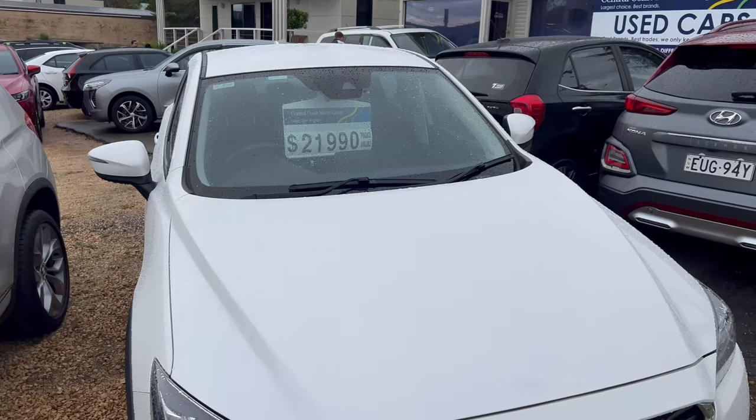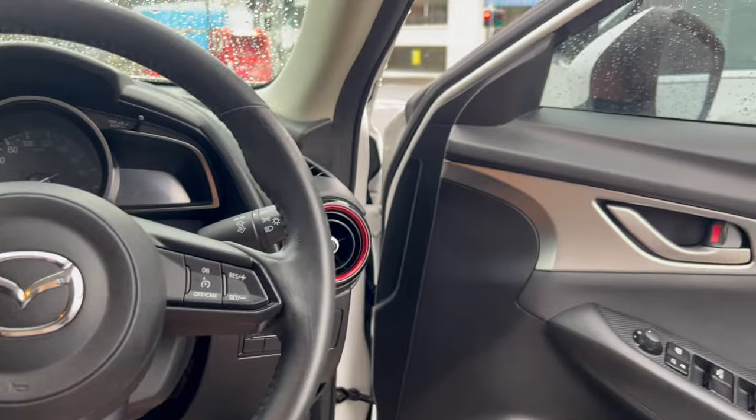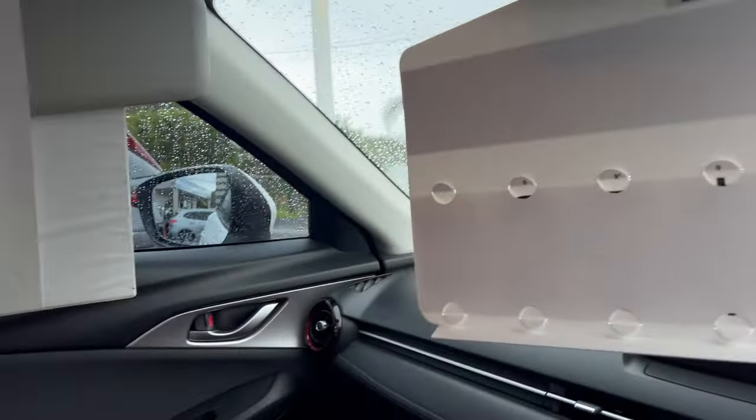This is the car I had in mind. I was eyeing a Mazda because of its good quality and luxury feel. I wanted a white one as well. Luckily, this Mazda CX-3 is available in Central Coast Motor Group and is within my price range.